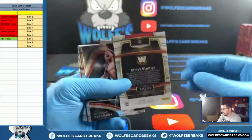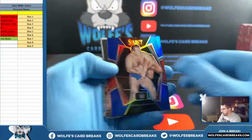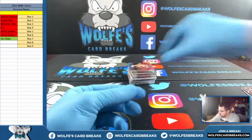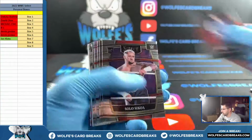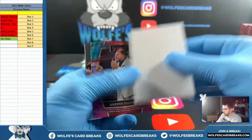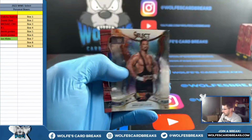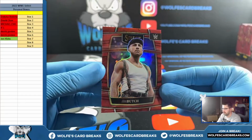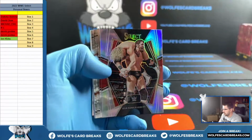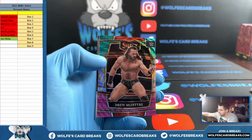Kingston, Dusty Rhodes to $2.99. Bruno Sammartino to $1.99 blue. Carmella Relic. Randy Orton Silver. Ron Breaker. Bar Tricolor. Braun Breaker, Butch to $2.49. Bad News Barrett, Silver. Drew McIntyre, Tricolor.